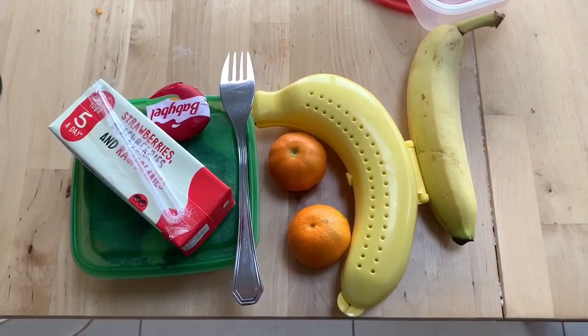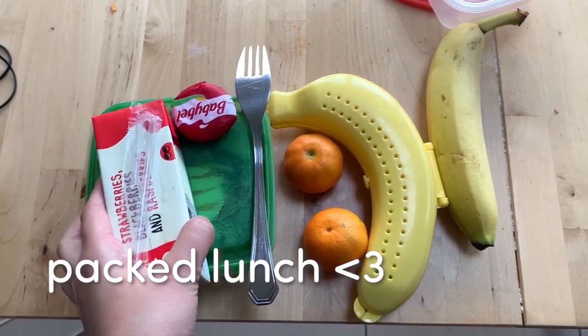I have salad, baby girl juice because I'm a kid, and some local fruit. This is my breakfast.